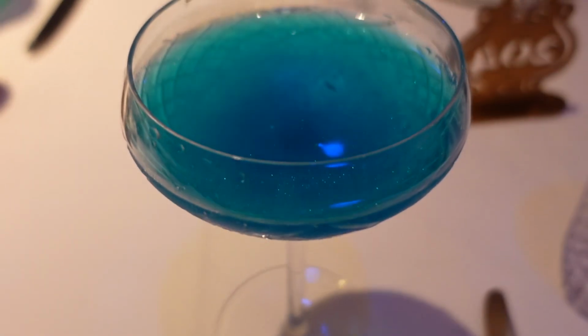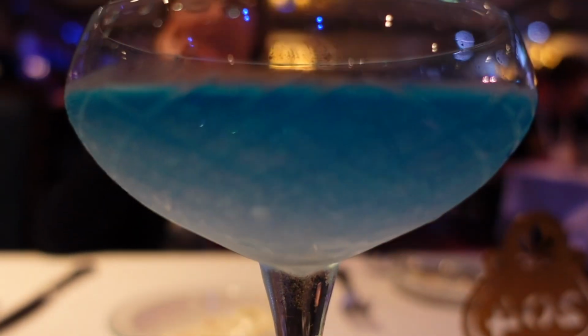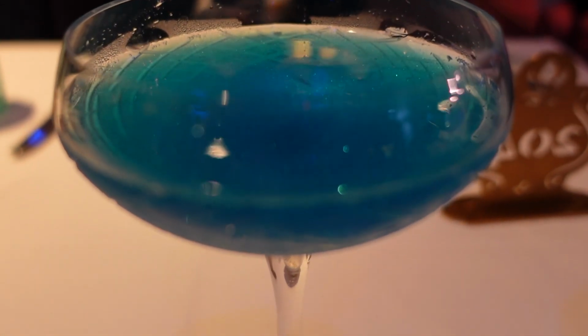So here's my Frozen Fractal, a champagne-based cocktail, all glistening. It looks beautiful. I'll let you know how it tastes.